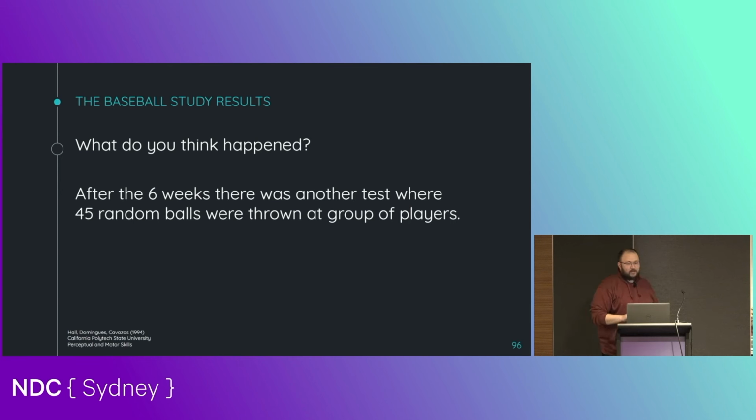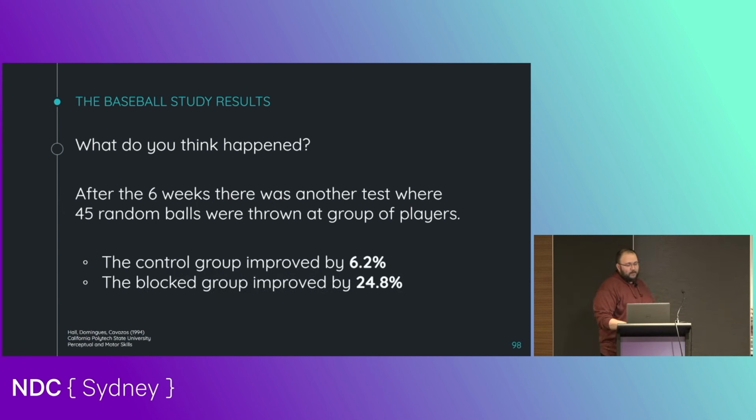After the 6 weeks were done, we had another test where 45 random balls were thrown at the group of players. The control group improved by 6.2%, okay? So for the other ones, you can plus minus around 6% for that one, okay? What do you think happened? Blocked group, the ones that knew what was coming, improved by 24.8%.